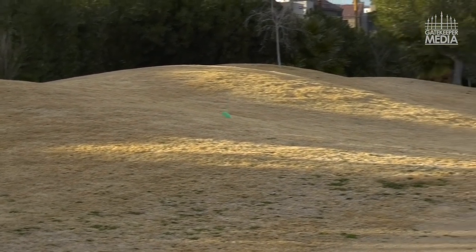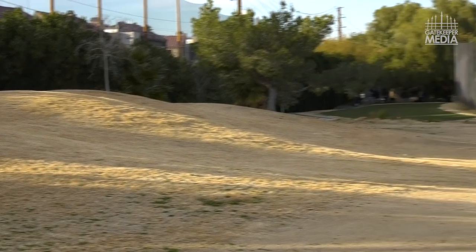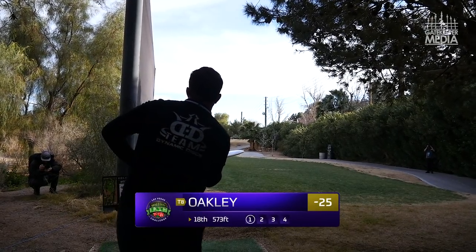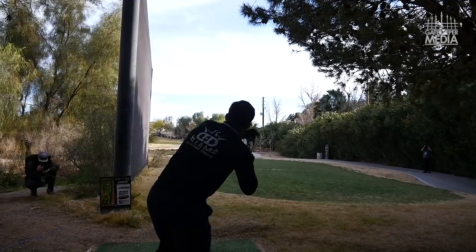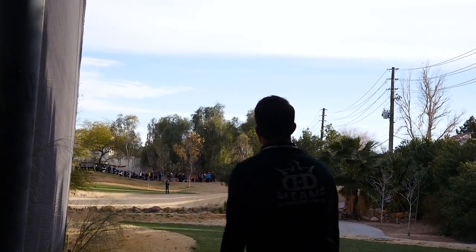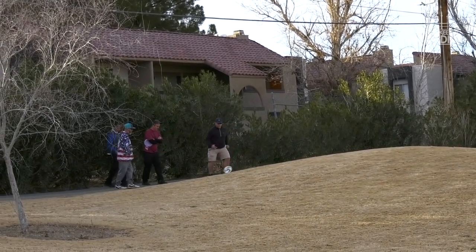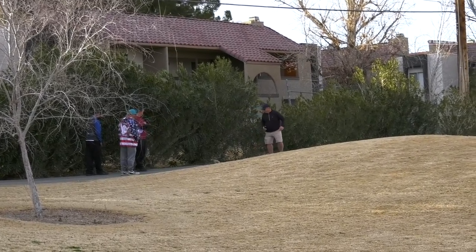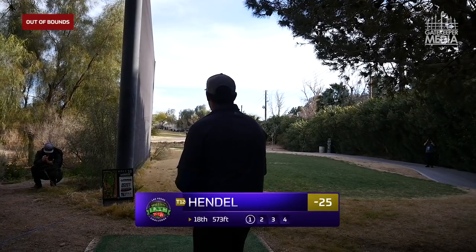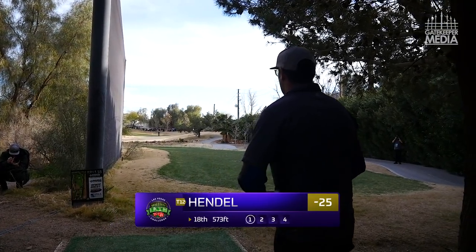Gotta play out. Pretty textbook. Just pitch out into this open spot, and then you have a pretty easy upshot knowing that you have that hillside on the back. Oh, no. Going really far to the right. Oh no. Those spectators. Oh, that's going to be out. That's a big misstep there for Eric right at the end.